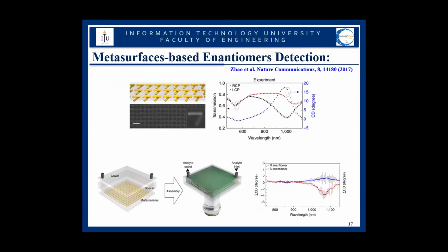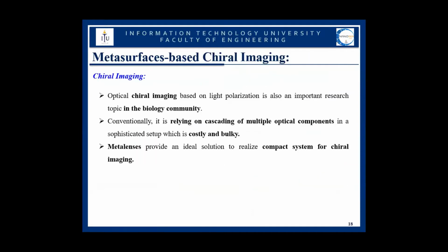That was in 2017, when Fabrizio and the other co-authors presented this kind of bilayer, twisted metasurface. They can get a very high circular dichroism, and they have shown the experimental results for chiral sensing as well.